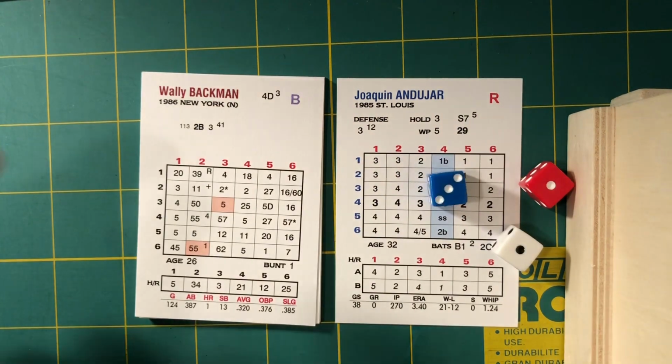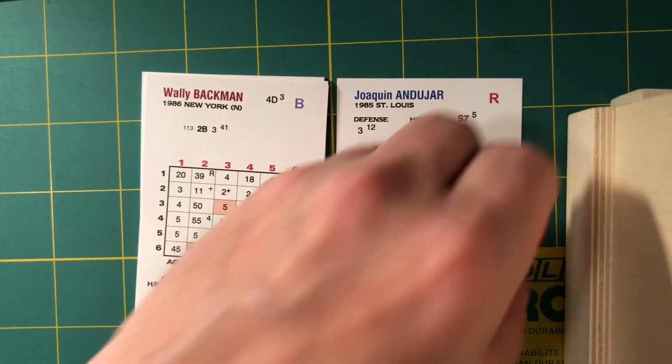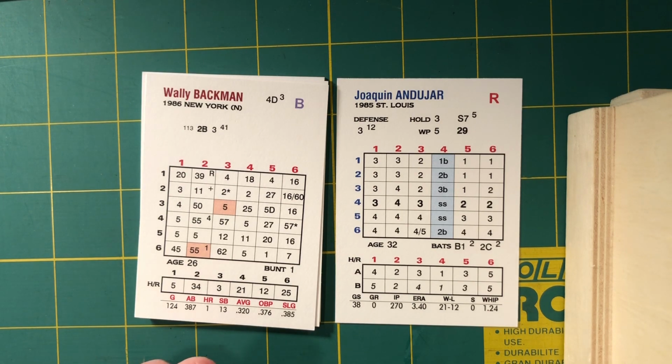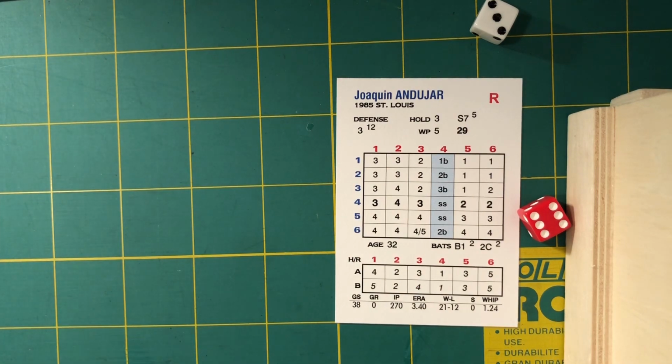The pitch to Wally. 1-1 is a 20 plus 3 from Andujar makes 23. And that is a line drive single to center field, and it might be bobbled by Willie McGee. Willie's error number is not impressive. It's a 31, and he boots it. So it's a single plus an E8, getting Backman to second, and look at the Mets coming back.